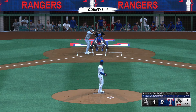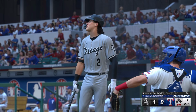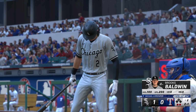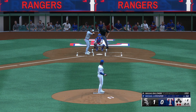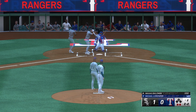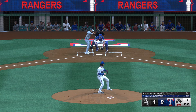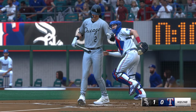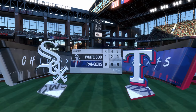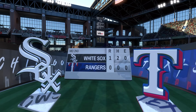Next to hit for the Sox, Brooks Baldwin. 2 down, nobody on. That's a ball. And now 2-2. Swings and misses. And a nice inning of work there as he sets him down 1-2-3. So they go quietly there. We go to the bottom of inning number 2. It's the White Sox 1 and the Rangers nothing.